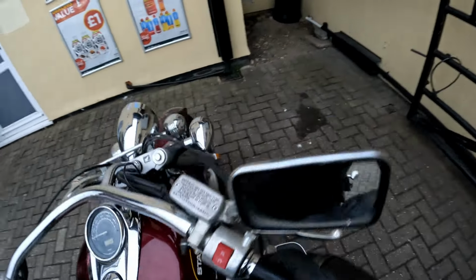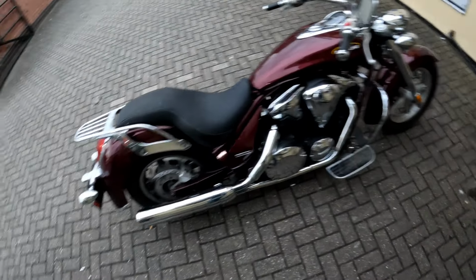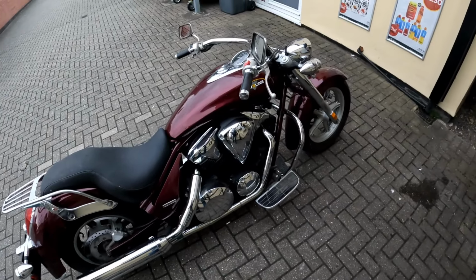Right, I'll go and get me tobacco and I'll see you on the next one. But there it is, the big old monster of a thing. But I quite like it still. It's got its purpose.